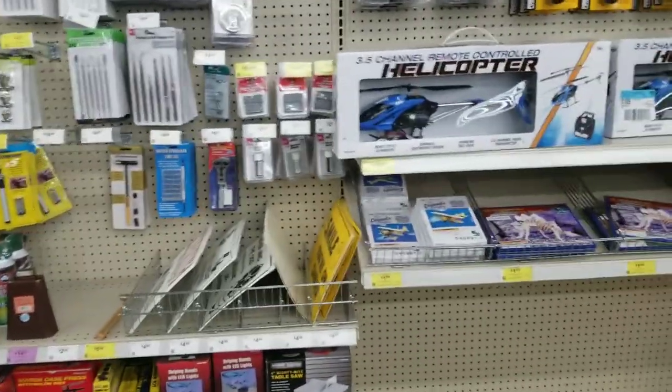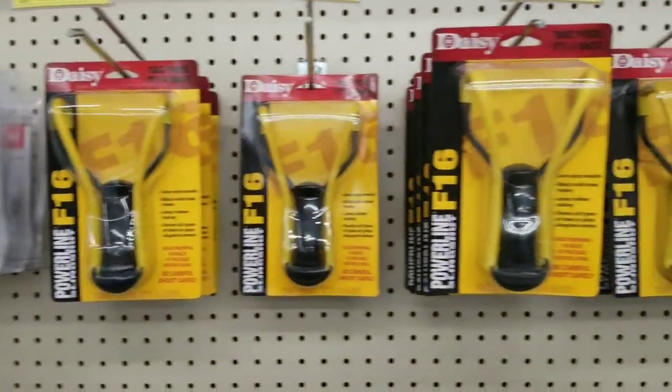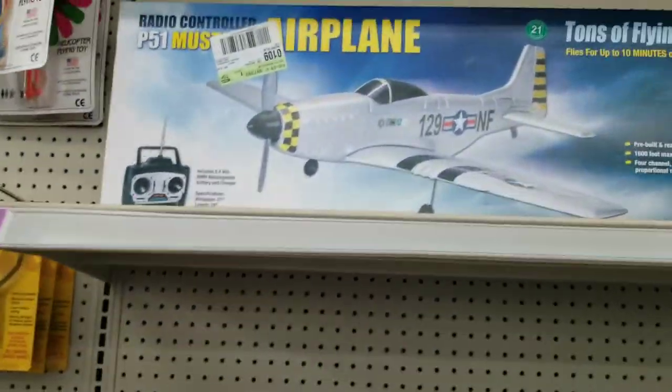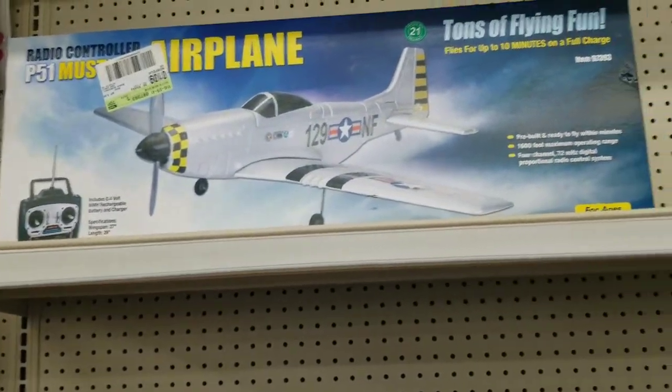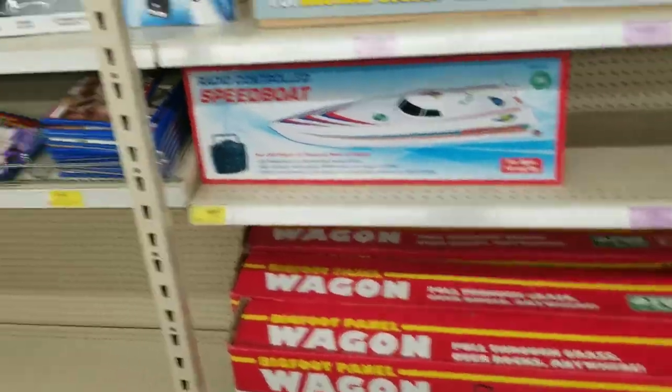And of course they had little toys and stuff. Ah, great prep item, okay? I have probably 2 or 3 of those. I may buy one of these so we can fly out there at the campgrounds. Flies up to 10 minutes on full charge. That's interesting.